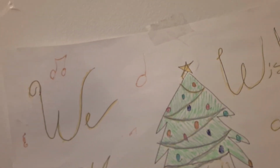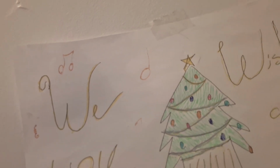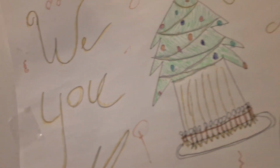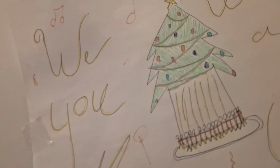Good morning. It's Denise, and we are in my bathroom. I just closed the door and I saw something that one of my granddaughters had put in here, and I wanted to share it with you. Let's see. Can you see that? We wish you a Merry Christmas and a Happy New Year. And she drew a tree. I believe this was Josie that did this. I'm not a door closer, so I just saw that now. She is such a delight.